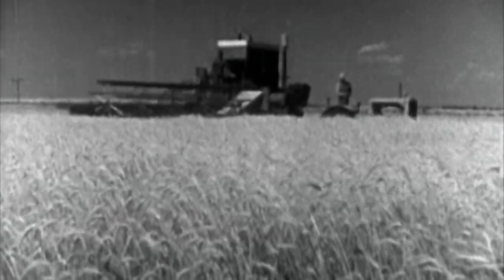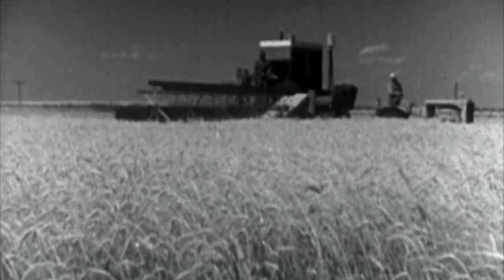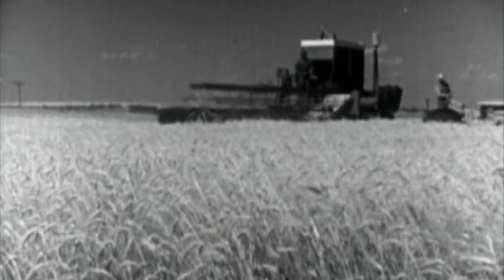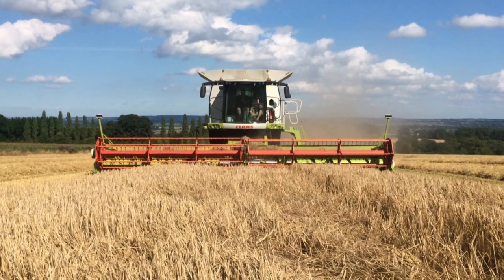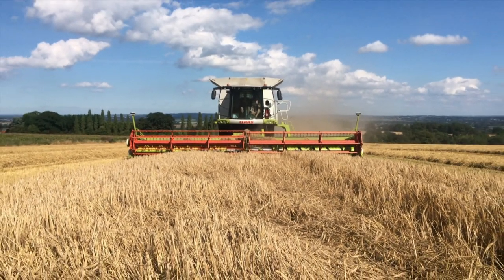But then relatively quickly from that, you get tractor-pulled combines. And relatively quickly after that again, we get the combination of the self-propelled combine harvester. A man with a sickle can reap a quarter of an acre of wheat a day. A man with a combine harvester can reap 800 times that amount.